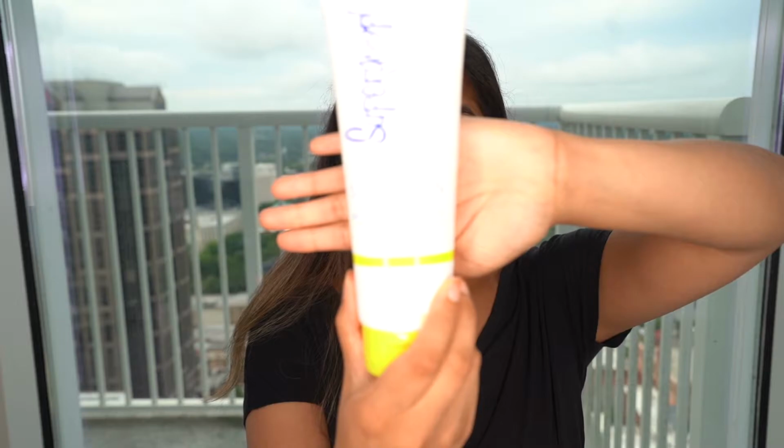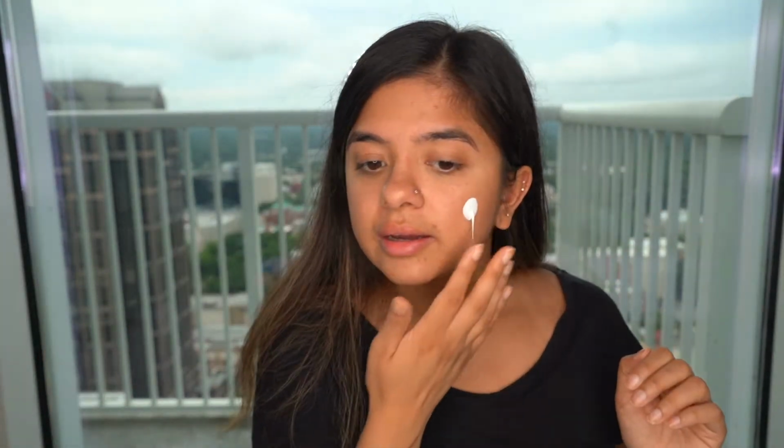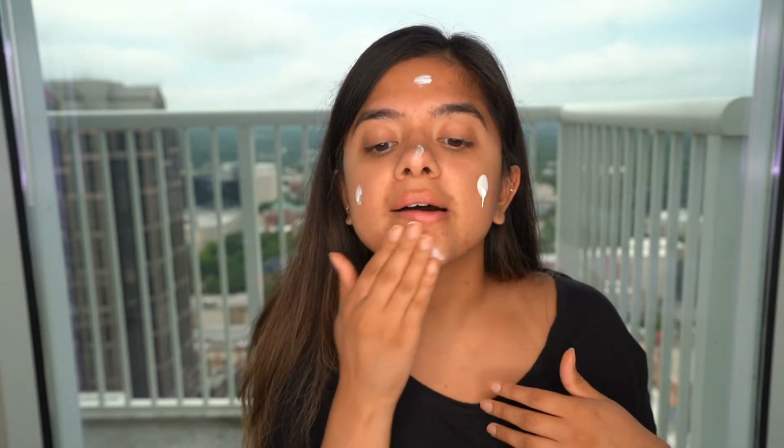The one I love to use is the Supergoop SPF 50 Everyday Sunscreen with sunflower extract. And you guys, I swear I have not found a sunscreen like this, because every time I put sunscreen on my face, it ends up leaving this weird coloration layer on my skin. It's super greasy and feels honestly weighed down, but this has been an extremely light sunscreen on my skin, and I forget that it's even there. So this is what it looks like. I'm going to put it on everywhere. Don't forget the neck area.